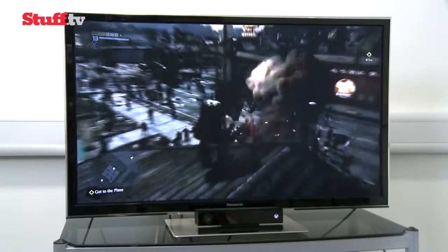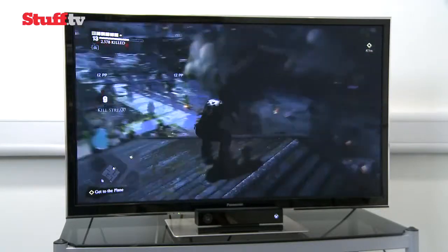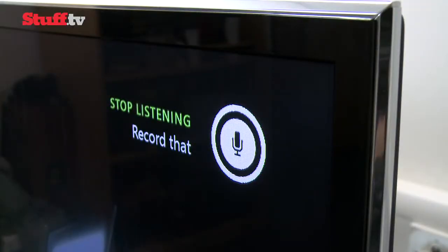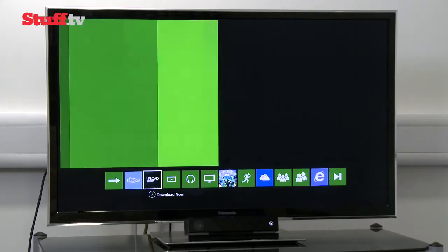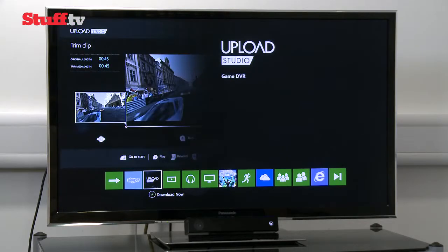As with the PS4, the Xbox One is constantly recording as you play. Clips are saved in two ways: automatically when you do something special in a game, and manually via voice control. These clips then need to be saved in the Upload app, otherwise they're deleted. And here you can edit and share your photos, including sending them to SkyDrive, where they're stored for further editing and sharing.